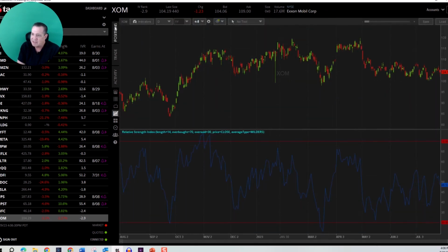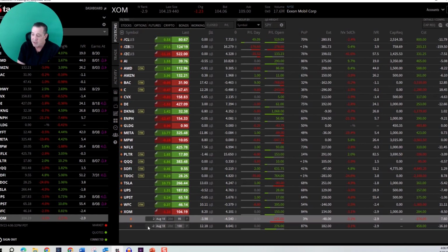So that's why I still want to be long ExxonMobil and then CVX as well. And we've got two put credit spreads on. We've already made 150. There's 20 days to expiration, and 134 in extrinsic value that we can make over these next 20 days.